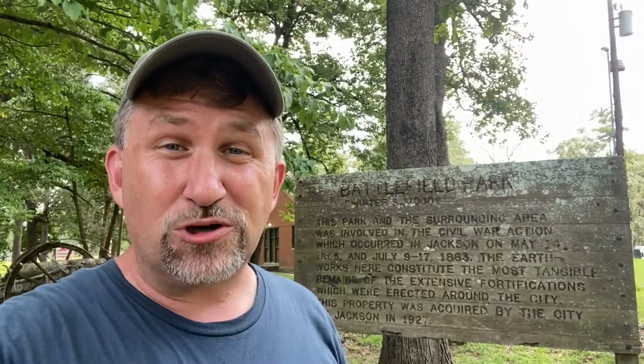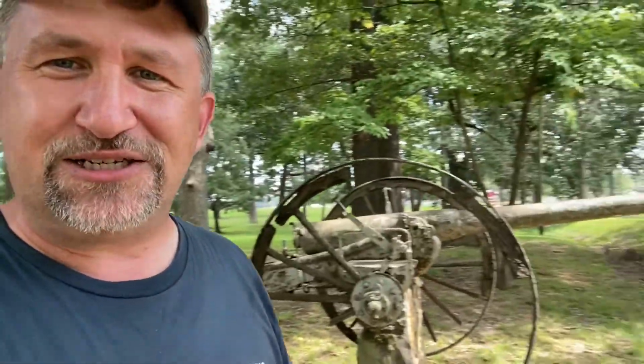Now, if we skip down the road just a little bit further, we're going to come to Battlefield Park in Jackson. This says right here, it commemorates action that took place here not only in May but also in July of 1863. There are some earthworks through here, as well as a couple artillery pieces, one there and one right here. They are Spanish-American War vintage. Let me walk over here just a second so you can take a look, because they're pretty cool and they're pretty rare. But as far as commemorating Civil War stuff, maybe not quite so effective.